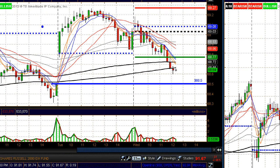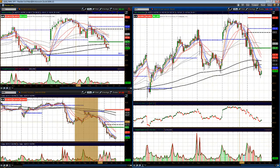Triple Qs, gap fill action around 68.50. That looks like the target. If we break below 68.50, want to watch the 68.30 area if we were really to get some selling pressure going on here. And then we have the IWM down here.